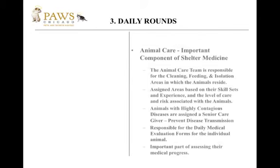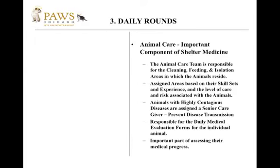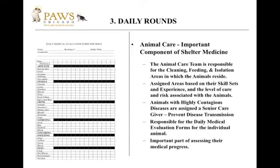Daily rounds. The animal is also assessed by the animal caregiver. Like I said, there's that sheet right here where it describes appetite and stool and urinary, vomiting, things like that. So the animal caregiver is also responsible for doing the basics, but also looking at how they're doing clinically.